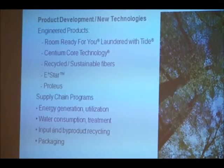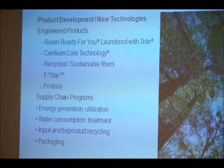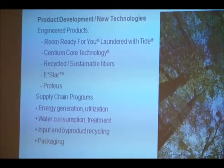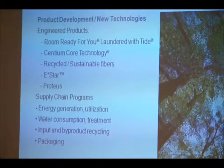We use recycled sustainable fibers in our products. And we have a line called E-Star, which is polyester rich, which reduces dry times and lasts longer. Proteus is another system we have for commercial laundries that reduces chemicals and electricity.